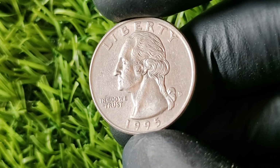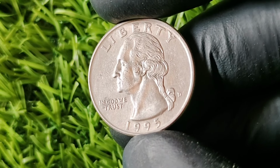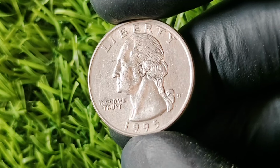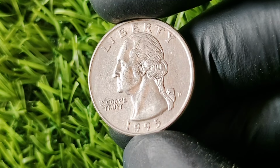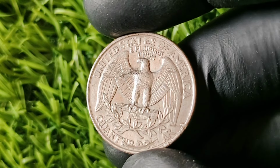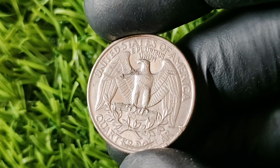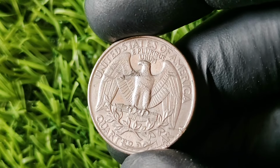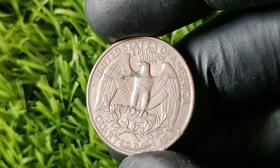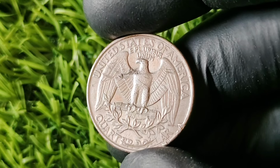Here's what that means in human terms. The coin was struck incorrectly during minting. The obverse, that's the front side with Washington's face, got hit twice, slightly misaligned. This caused the words like Liberty and In God We Trust to appear shadowed or doubled. Add to that a rare struck-through grease error, and boom, you've got a rare 1 in a million variety. It's basically like finding a Picasso where everyone else sees a paint by numbers.